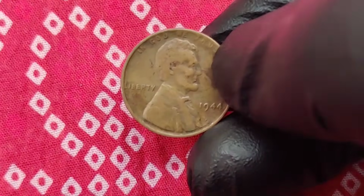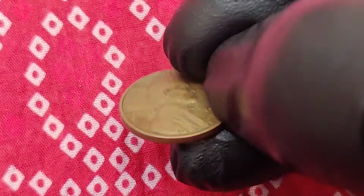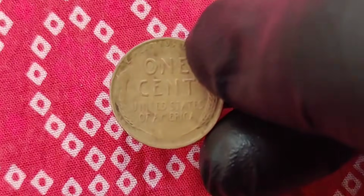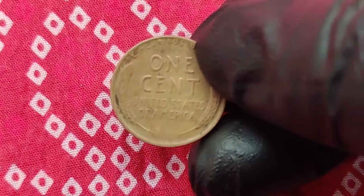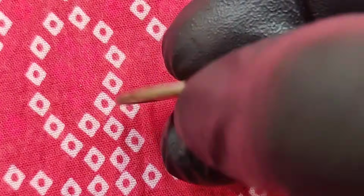If you find one like that, you're not just holding a coin, you're holding a time capsule of value, a small yet mighty piece of history that has outlasted wars, generations, and trends. Remember, treasures like this don't come around every day. Hold on to it.